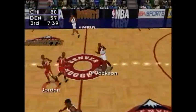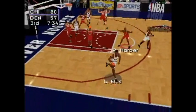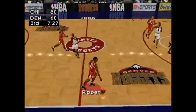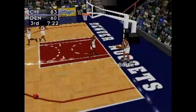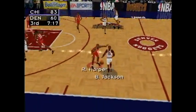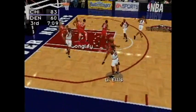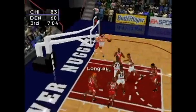Inbound pass to Jackson. Gets it to Ellis. He takes the three-pointer. All net. Inbound pass to Harper. To half court. Pippen puts up the Rainmaker. Brings it from downtown. Jackson to Garrett to the left side. The number 14. He puts up the shot. Rims it.